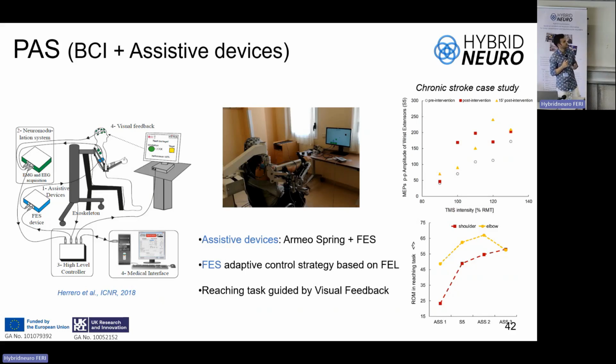And if you have some movement difficulty, it allows you to perform the movement easily because you don't have to compensate for the weight of your arm. And at the same time, instead of just stimulating one nerve, we applied FES, to assist the movement as well. And that assistance was synchronized with the movement-related cortical potential. And this is just a case study.